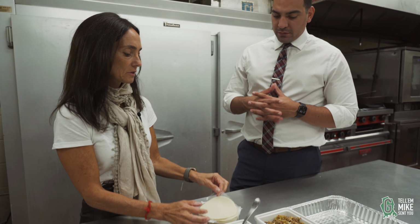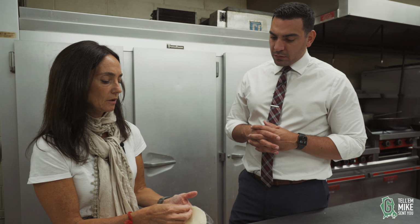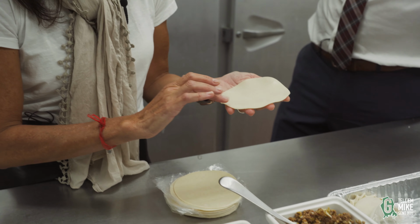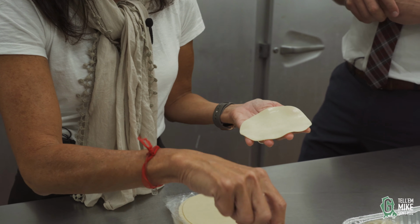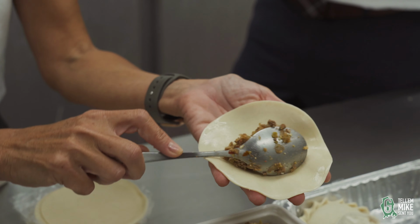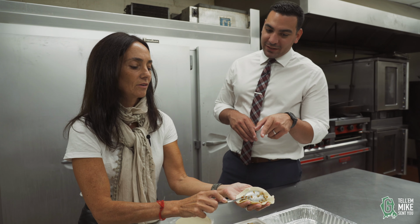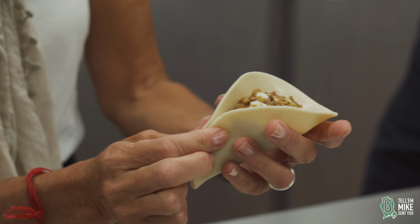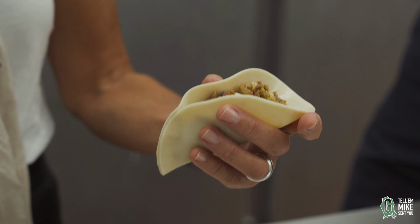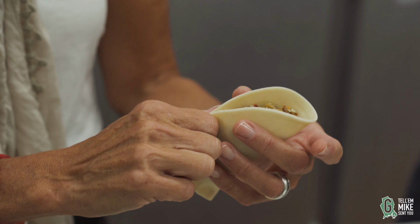So we have the wrappers ready to go, and this is a flaky dough. We're gonna get a dab of water around the edges. I'm gonna get 2 tablespoons of the filling. That's a tablespoon I like too. That's a bigger tablespoon. Well, you want to make it full. And then we're going to close the edges.